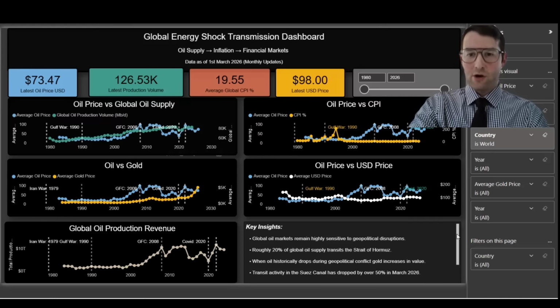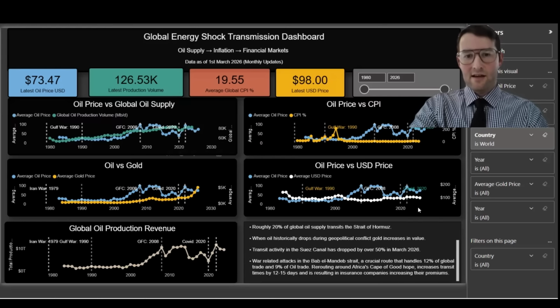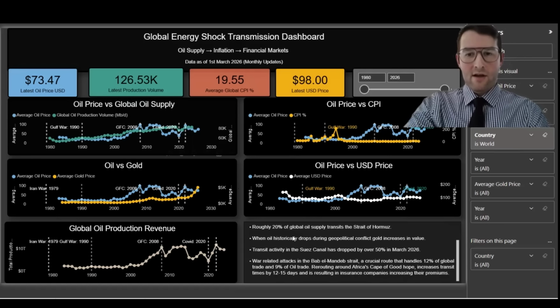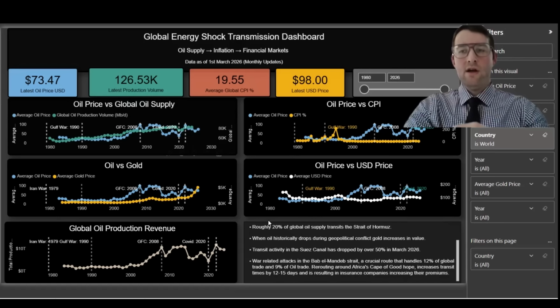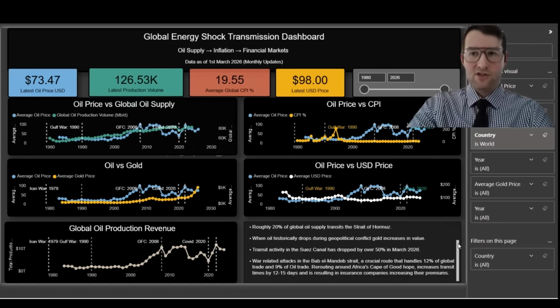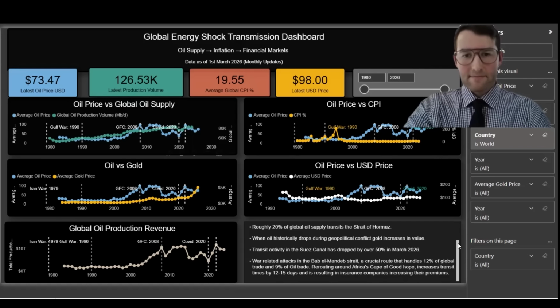Activity in the Suez Canal has dropped by over 50% in March 2026. So that's another bottleneck, which will bring global exports of oil down, which will limit supply and put excessive demand on that grid, increasing prices of petrol and fuel. And then, obviously, you've got disruptions in supply chains that correlate to increases in food and a whole lot of other businesses in the economy costing more to produce, therefore inflation goes up, and then that results in the RBA increasing interest rates.